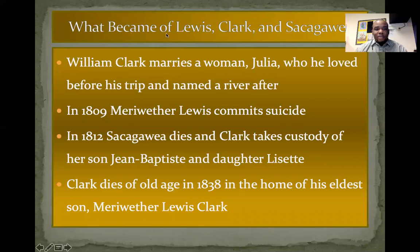Okay, this says, what became of Lewis and Clark? Like, what happened to them? Let me move this down some. Okay, what happened to them? Like, eventually. So William Clark married a woman, Julia, who he loved before his trip and named a river after her during his journey. Unfortunately, in 1809, we say 3 years after they returned, Meriwether Lewis commits suicide, and I couldn't figure out why.